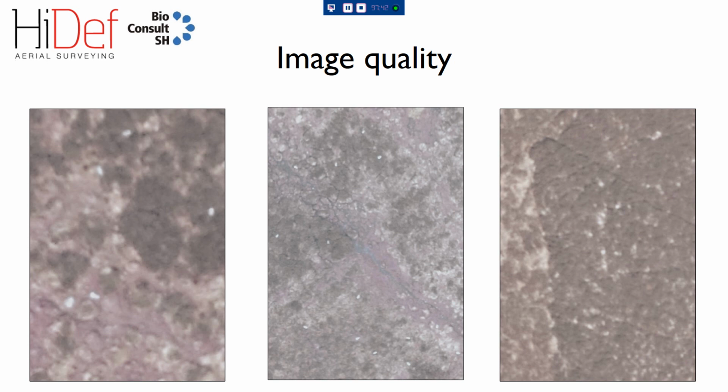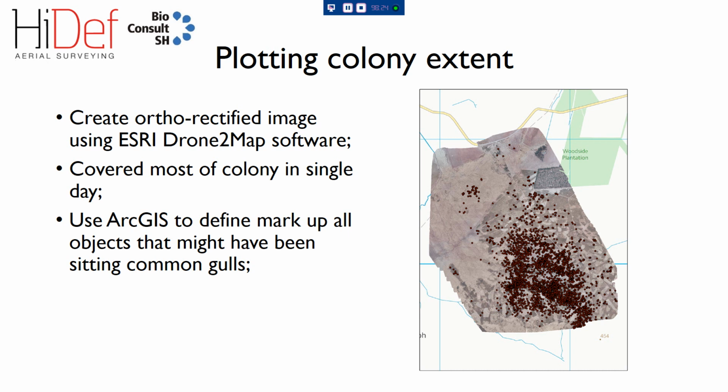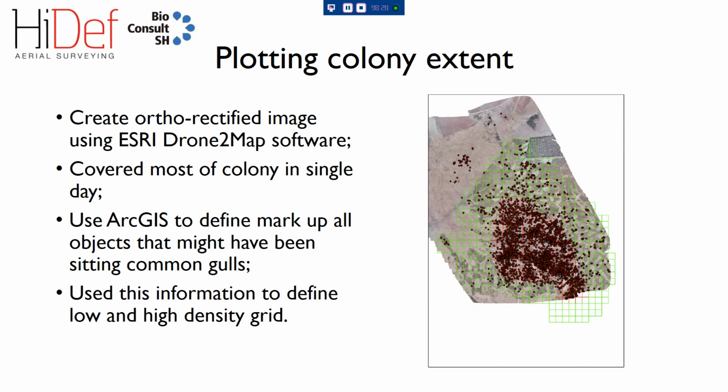So that's an intermediate image, some relatively clear imagery compared to other bits, and in these I was struggling even to tell whether they were common gulls or not. On that basis, I continued with the plan, which was just to map the extent of the colony. I did this by marking every single individual that I thought was a nest site, just by creating a shapefile within ArcGIS. So these dots are all geo-referenced, and this dot map gives you an idea of the density of these objects. I used it to create a low and high density grid for subsequent sampling.